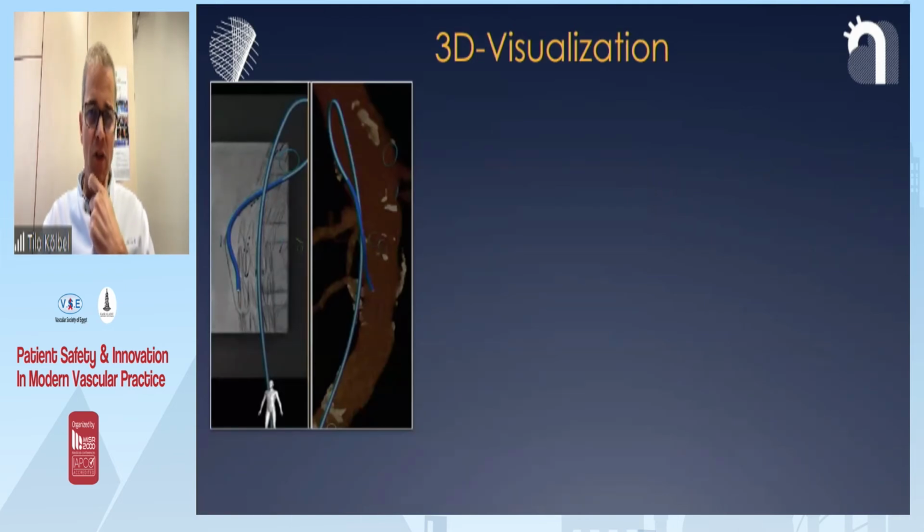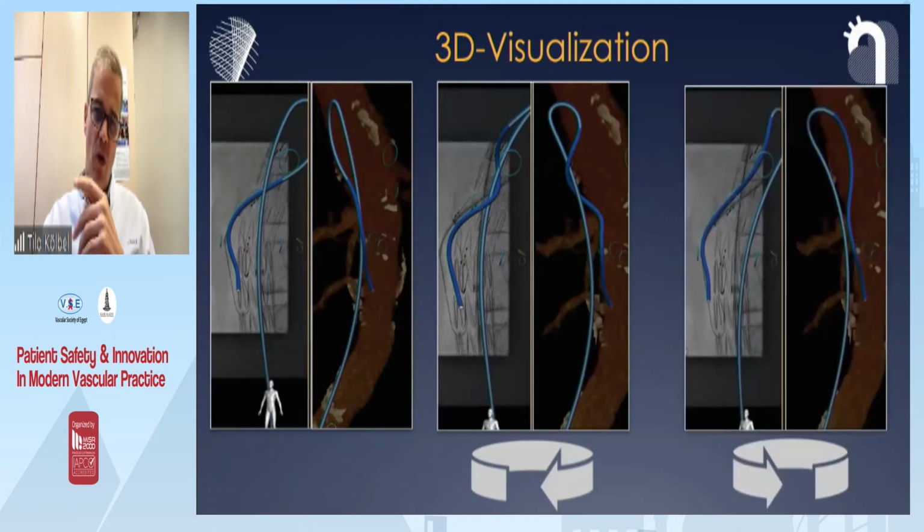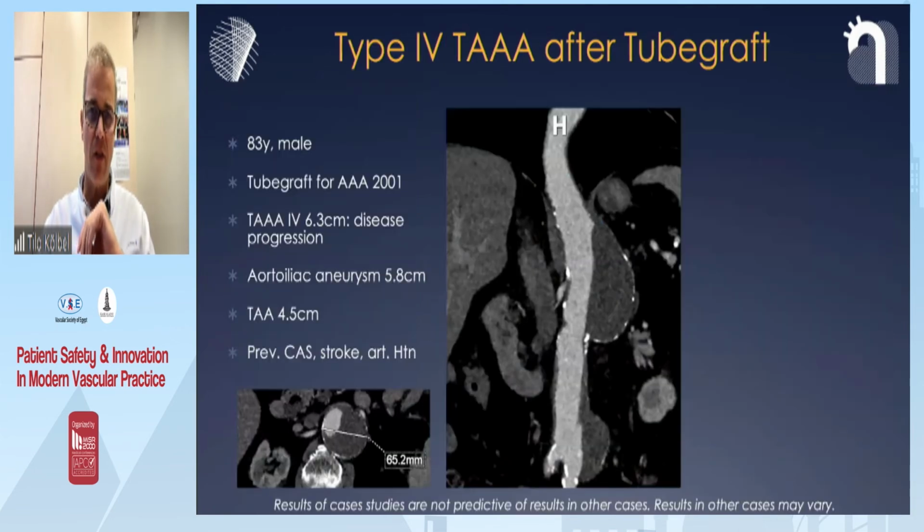How well the 3D visualization improves your understanding of the three-dimensional structures you're actually working with is shown in this example, where you see that we have a somewhat twisted situation with our catheter. And you can see that with the fusion, you easily understand in what way the devices are twisted and what kind of rotation you have to use to detwist it. Because if you go in the wrong direction, your catheter and wire may just flip out of your target vessel.